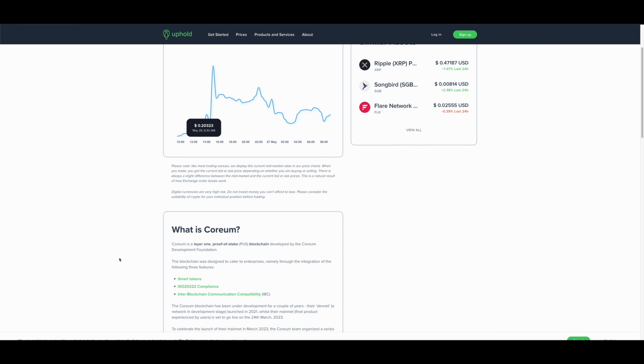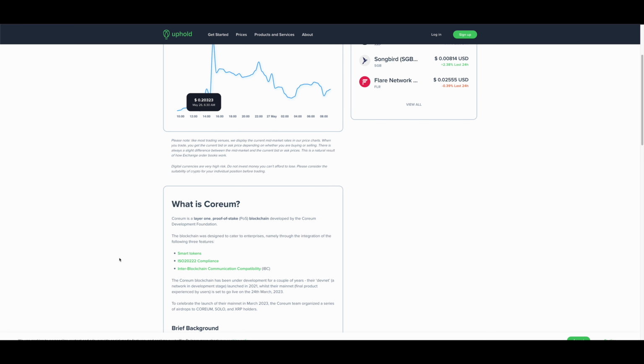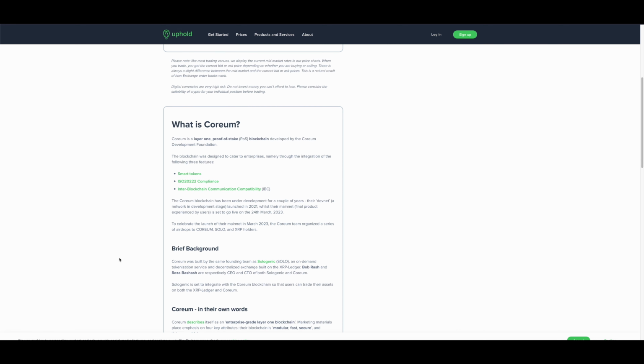The Coreum blockchain has been under development for a couple of years. The Devnet network in development stage launched in 2021. Their mainnet experienced by users is set to go live on the 24th of March, 2023. To celebrate the launch of their mainnet in March 2023, the Coreum team organized a series of airdrops to Coreum, Solo, and XRP holders.